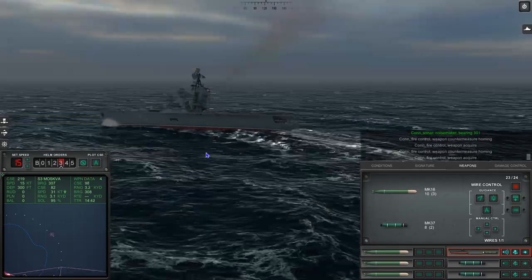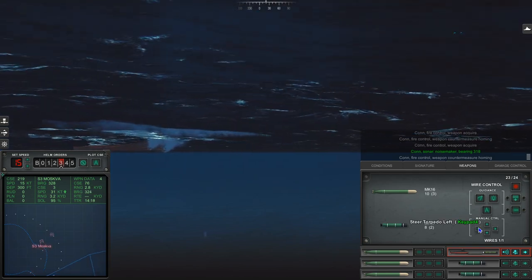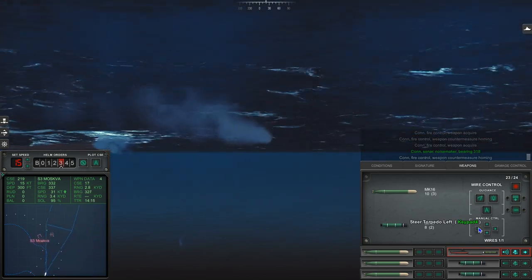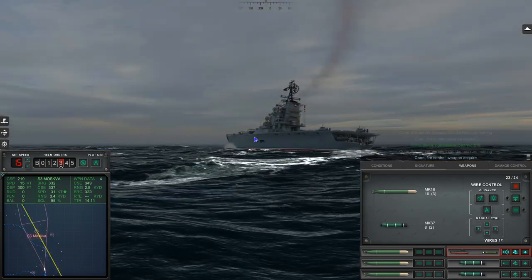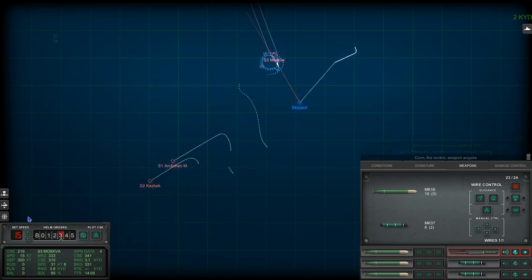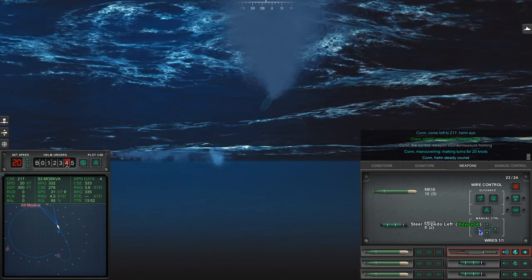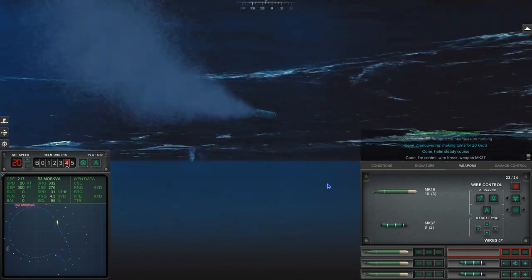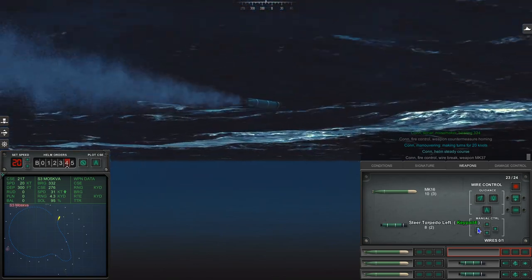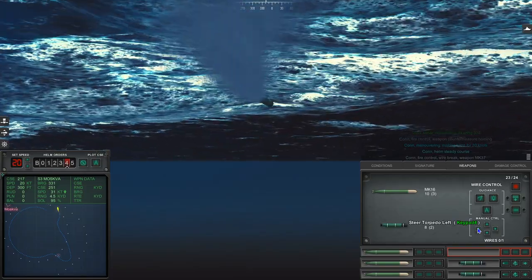Okay, this is just playing a game of tag and mouse. This is hilarious. Oh, that's just sad. Con, fire control, weapon acquired. Oh my gosh, I'm just going in circles now. This is kind of hilarious. Alright, let's raise it to ahead full and try to cut them off. Oh, you gotta be kidding me. No, that's a bad idea. Oh, come on.